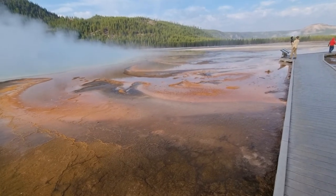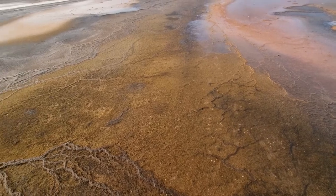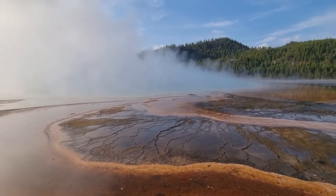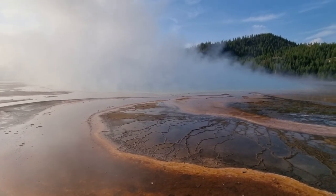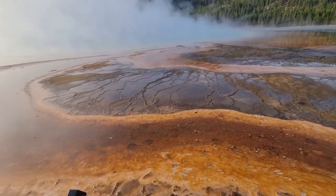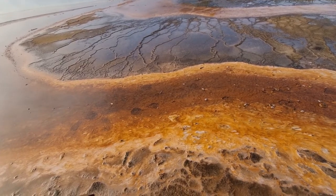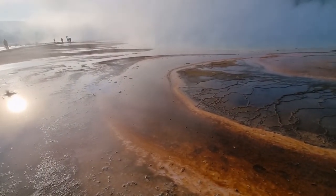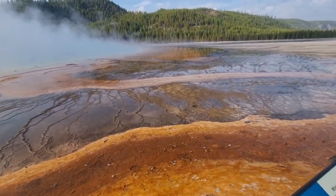Yeah, these are called bacterial mats. Different color, as I said, comes from the bacteria. The center of this is deep blue, and it's about 61 meters, 200 feet across, and the microorganisms here use energy. They have pigments in them and make energy from sunlight. The water is actually very warm, about 70 degrees Celsius or 160 Fahrenheit, and the bacteria just love this.